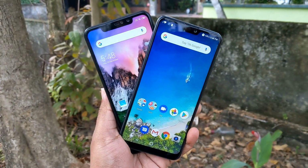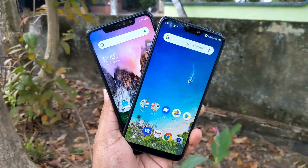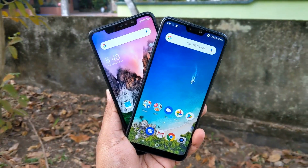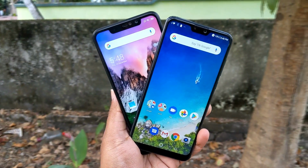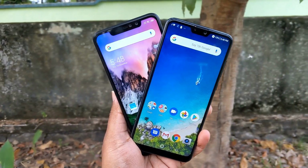So summing up, which is the better camera smartphone? In short, we would say the Zenfone Max Pro M2 current camera needs a bit more updates with image processing as the color reproduction feels inconsistent. But on the other hand, the Redmi Note 6 Pro is easily one of the best camera smartphones in this segment with overall great imaging abilities and our pick of the two camera smartphones.